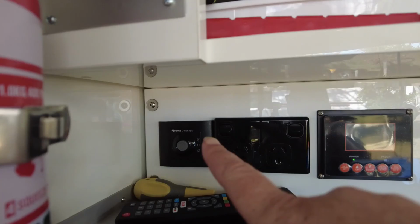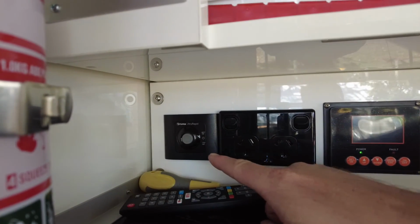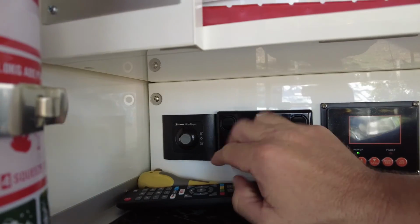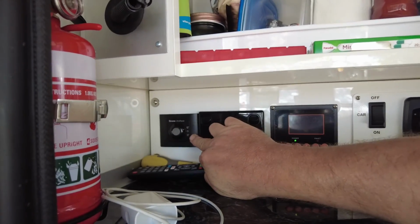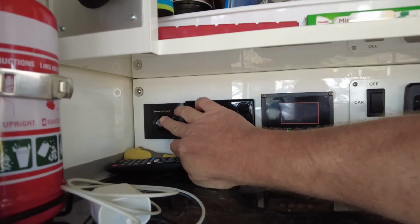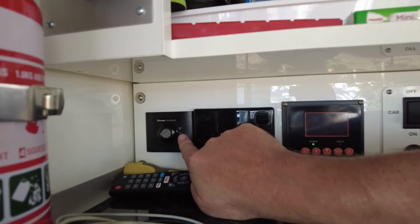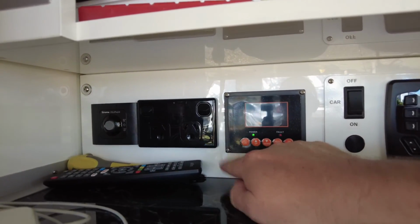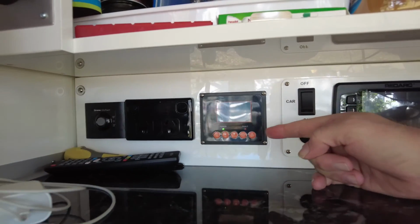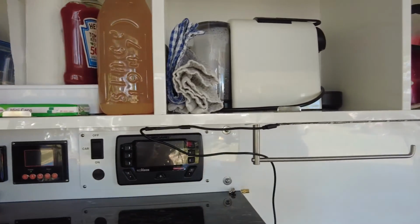This one here is the Truma hot water system. And you've got a 60 degree or 70 degree option. So you either click up or down for that, or in the neutral position, which would be in the middle here. This is a 240 volt outlet for the inverter. And I mainly use that for my coffee machine, which is up here.